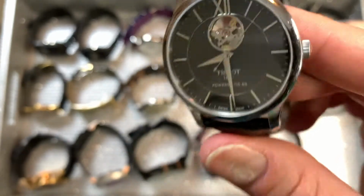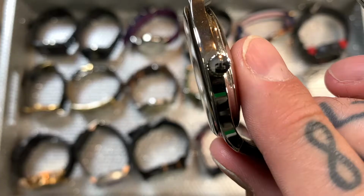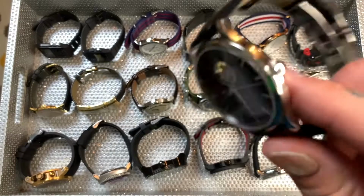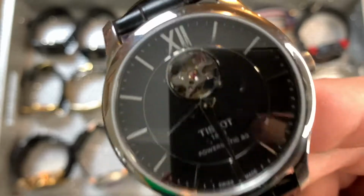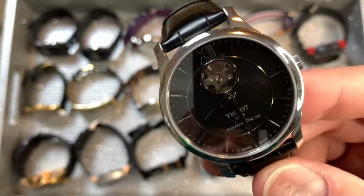It's actually not wound right now, which is why it's going a little slow. If anything, the crown is a little bit too small on this, which is too bad because it's a little difficult to get a hold of, but it's a classic dress watch. So I suppose you couldn't make that crown a lot bigger, but one of my favorites for sure in my collection, and a lot of sentimental value on that one for me.